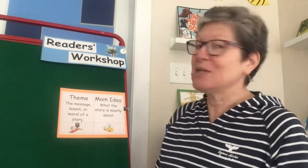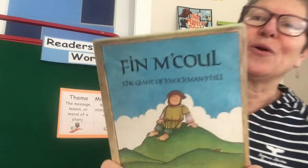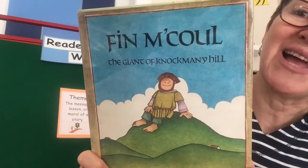Today we're going to enjoy another Irish folktale by Tomie dePaola, but it's not just for fun. I want you to keep in mind what's the main idea and what's the moral of the story. So far, with our Irish folktales and Tomie dePaola, we've met a few mystical, magical creatures, right? We met leprechauns, and last time we met a puka. Today we're going to meet some giants.